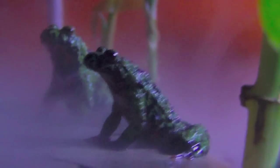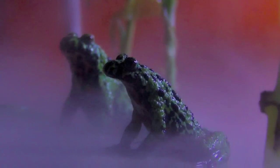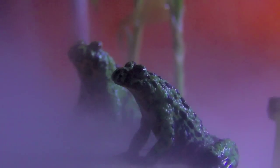Now notice how they stand right below the tube from where the fog comes out. I'm using chlorine-free water, that's drinking water from a bottle, which is safer to use for them.